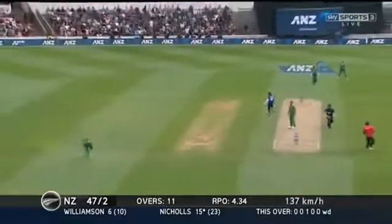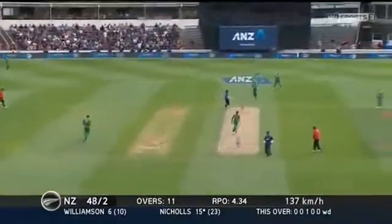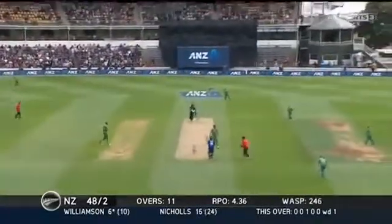It's a good run. Picked out of fun. Takes a long time for a 7'1" to get down and pick it up. 48 for 2.